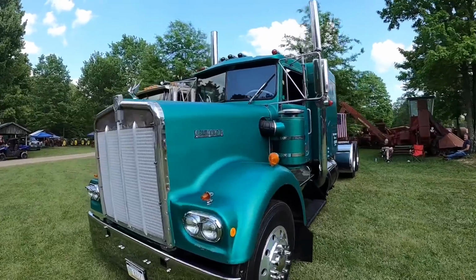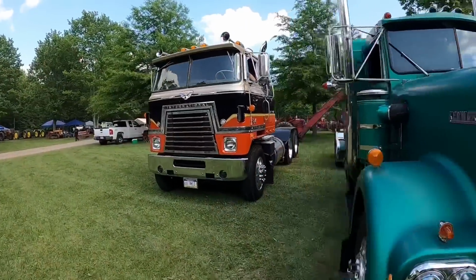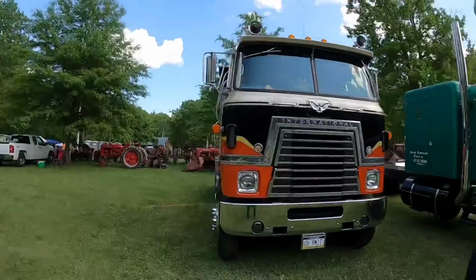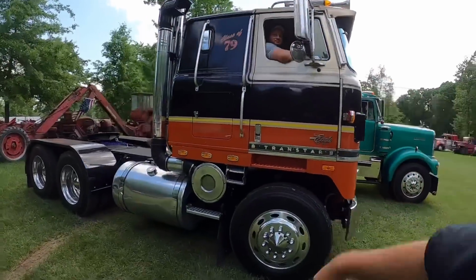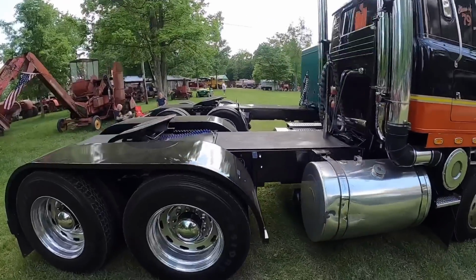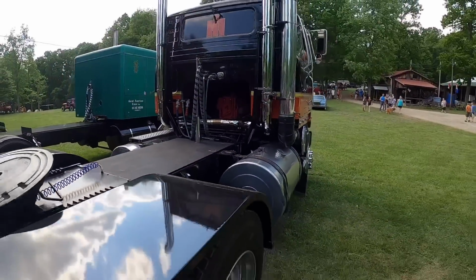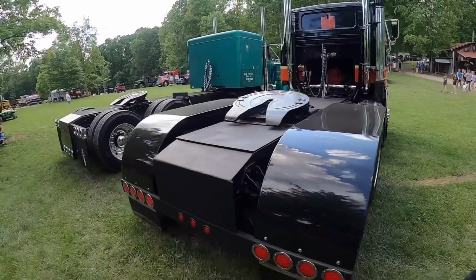Got a nice old '70s model Kenworth in good shape, but check out the cab over International. Sounds like an 855 big cam in there to me. Nice truck. Very nice truck.